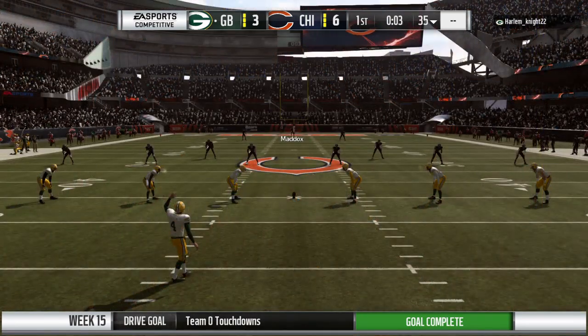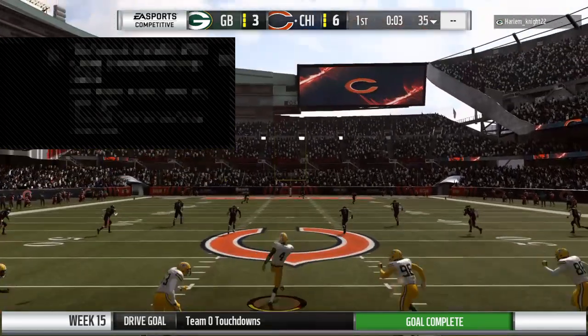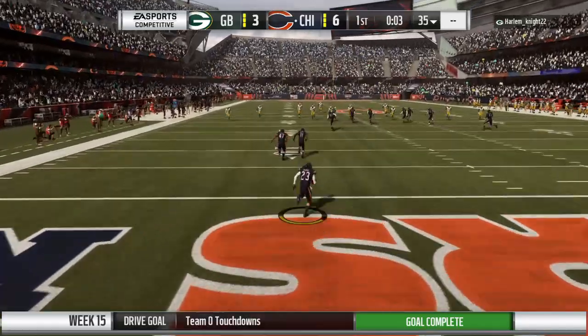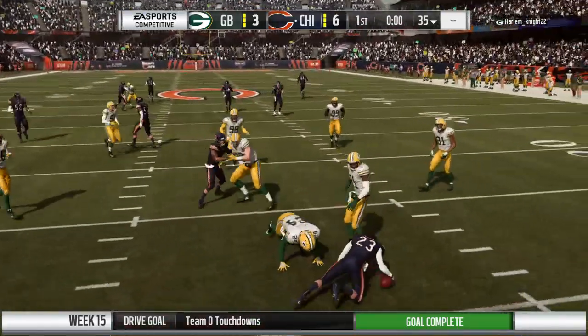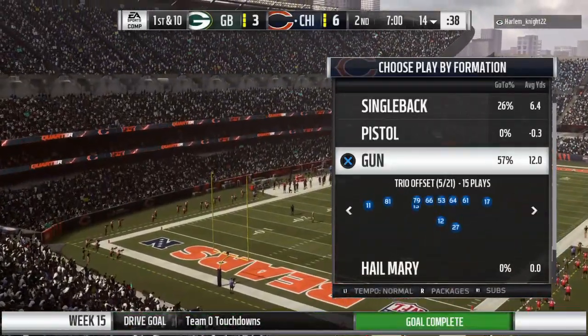So they recovered the fumble, but ultimately could not take advantage of the short field. Definitely a lost opportunity right there. I mean, they were in prime position to put 6 on the board. Ended up settling for 3. And he will be taken down here as the first quarter of play will come to an end.